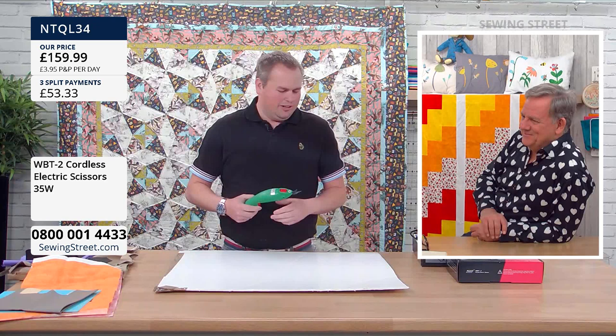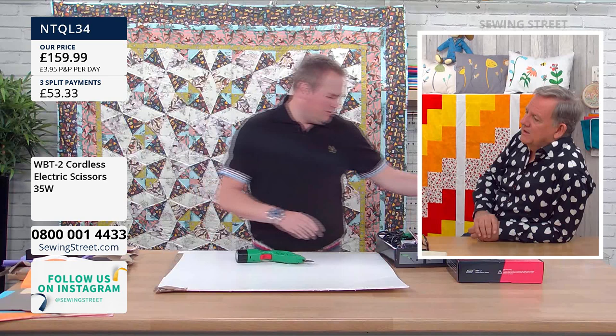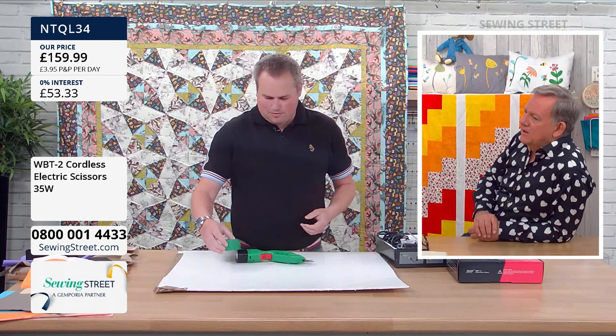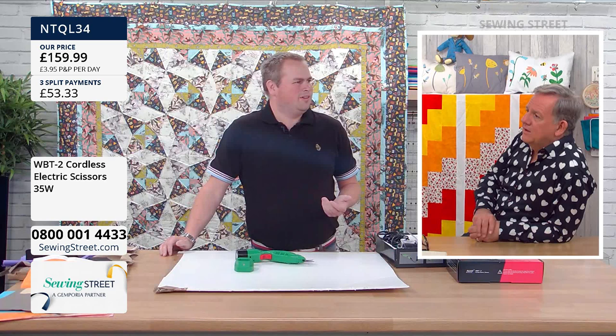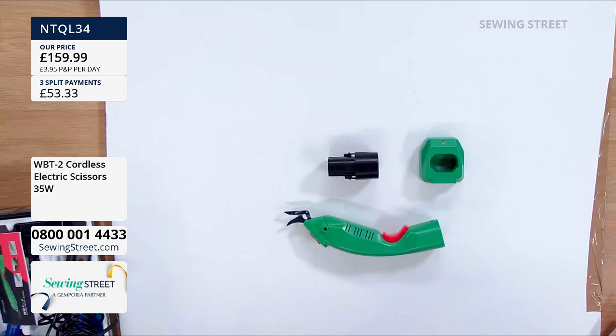They've got a rechargeable battery on it, because they're not plugged in. It's a lithium-ion rechargeable battery, and there are lots of different types of rechargeable batteries you can get. Lithium ion is the same battery that's in your mobile phone. Think about how long a mobile phone lasts, and bear in mind the battery is quite small. You've got quite a large battery in this, and that will give you probably about 12 hours of continual cutting. Bear in mind your hand's not always on the trigger.